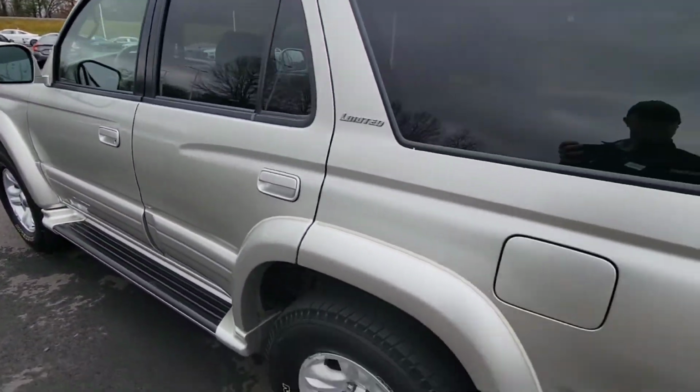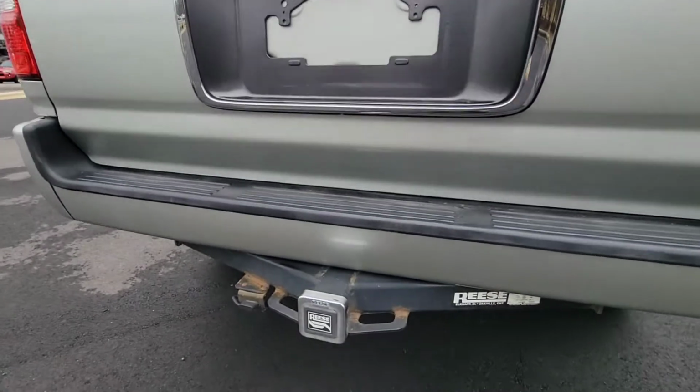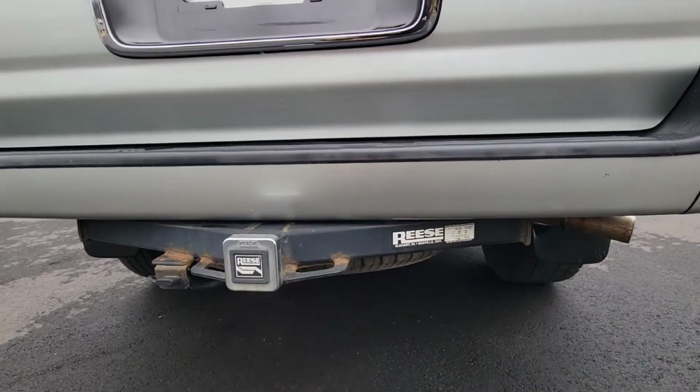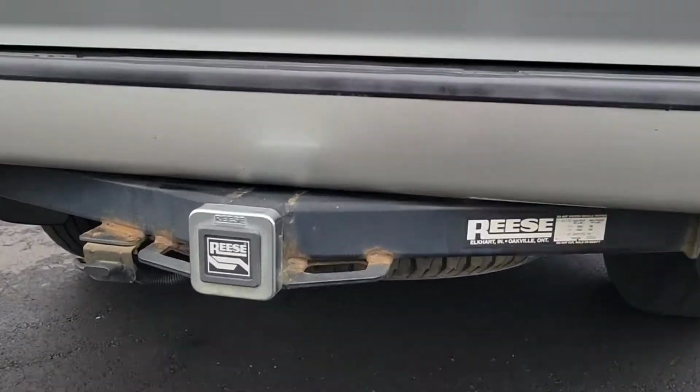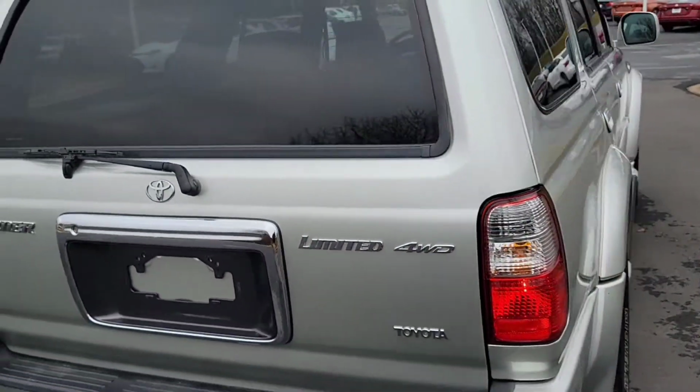I even noticed on the back, all these back in the day had Reese hitches, and I don't know if this is the original one or not, but you can see the stickers even in good shape with the tow ratings, and even the original cap that goes on the receiver there. So really cool.